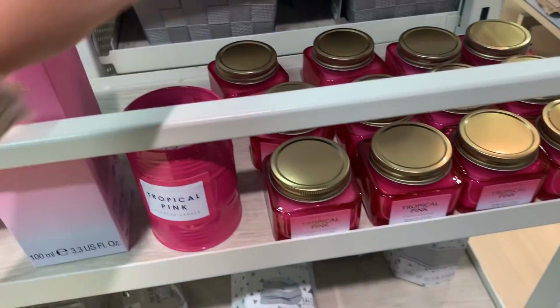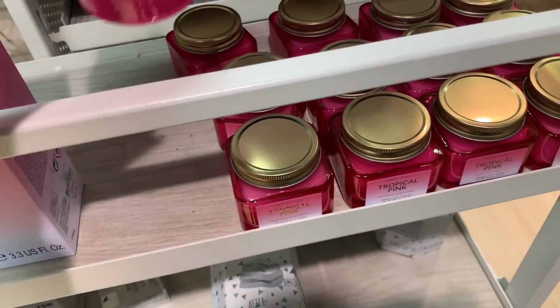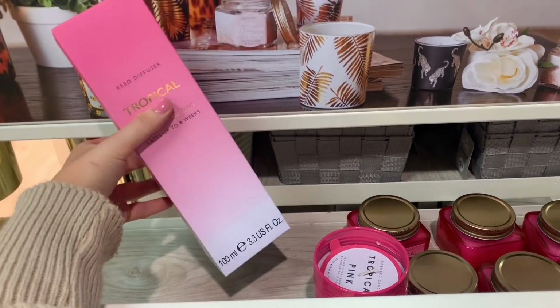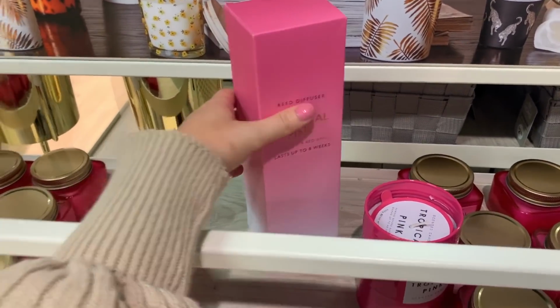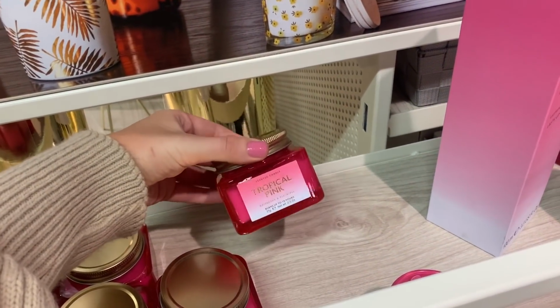They've also got these new candles, which are called Tropical Pink. Smell really, really good, but very strong. They've got the reed diffuser as well. These are so cute. Like, I love the packaging here. I think they just look really expensive. Then they've got these little candles, which are £1.50.